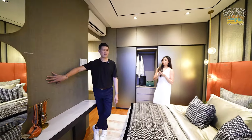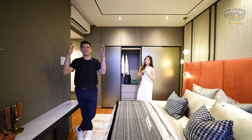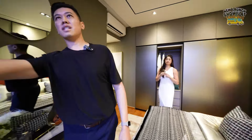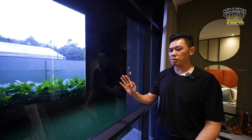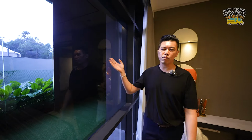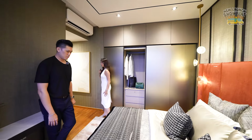Actually, the windows, right? Sometimes some developments don't have what we call a panoramic centerpiece. That means there is a frame right in the middle, so your views will be a little bit more obstructed. But of course, this one is one full piece of glass. Bigger pieces of glass usually means more expensive.